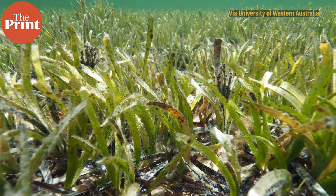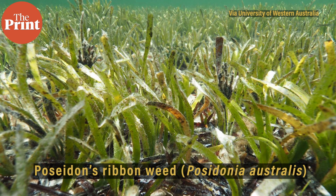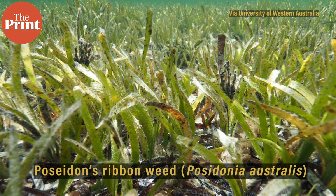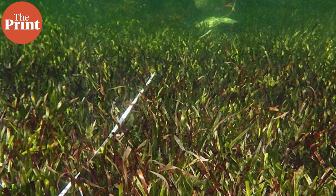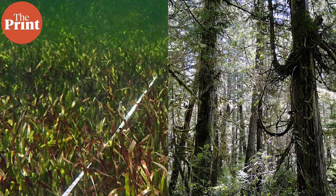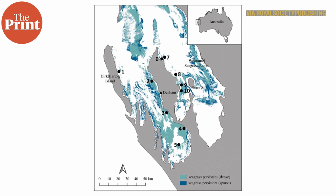This plant that has been discovered in Australia now is a familiar one called the Posidonia australis. It is also commonly called Poseidon's ribbon weed, although it's not a weed, it's seagrass. It is a flowering plant and it's very, very good at carbon sequestration. Studies have shown that it is in fact 35 times more efficient at carbon sequestration and storing carbon than rainforests on land. This species is found in the waters around the southern and western coasts of Australia.